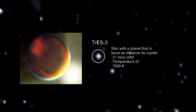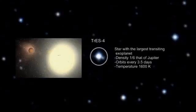The third planet found by the survey, TrES-3, is notable for its very short year. The planet takes a mere 31 hours to complete one orbit around its parent star. Due to its proximity to the star, TrES-3 is expected to be extremely hot, with an exotic atmospheric chemistry unlike anything in the solar system. The most recent planet found, TrES-4, has proven to be a real puzzle. Its density is only 1/6 that of Jupiter, much lower than any object in the solar system, and similar to the density of cork. The large mass of TrES-4 should make the planet contract under its own gravity, so the fact that the planet hasn't done so is a conundrum.